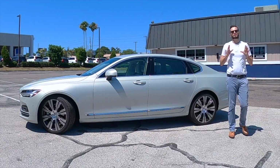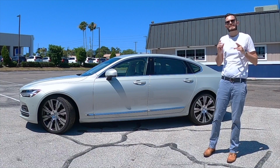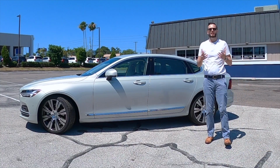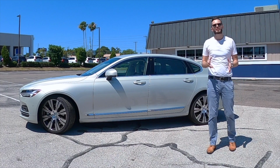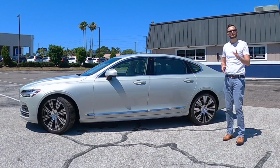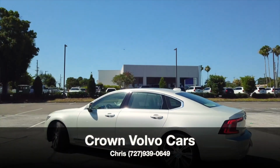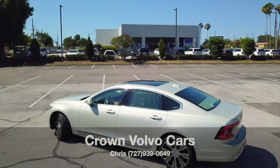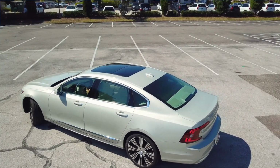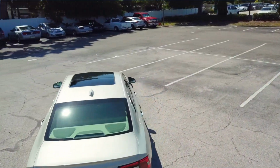Volvo cars are going to be fully electric by 2030. So to get a full-size sedan with the new technology that gives you even better MPGs, it's actually a treat from Volvo because we still keep the luxury. Crown Volvo Cars has given us the 2022 Volvo S90 B6 Inscription in birch light metallic. No more T6, it's upgraded to the B6 badging.